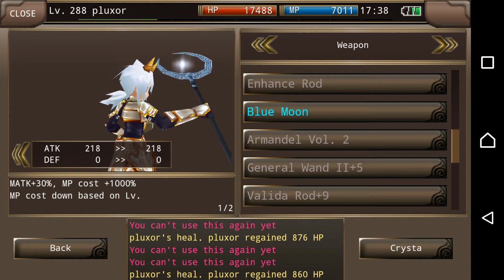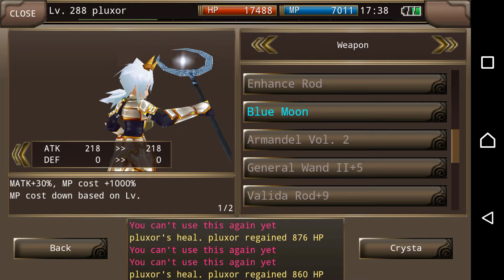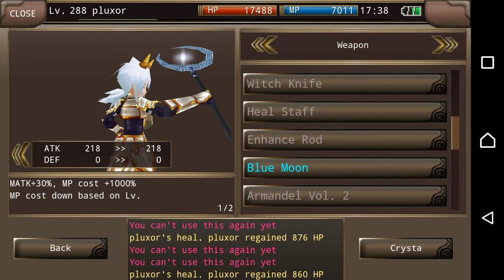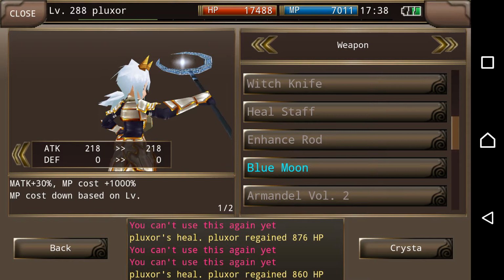And the problem is that the MP cost is at 1,000. So if you were with the Minstrel, it'd be fine because they can cast Dream Song. But if you're trying to use this as a solo rod, then it's quite bad because MP cost is way too high. It looks like this.